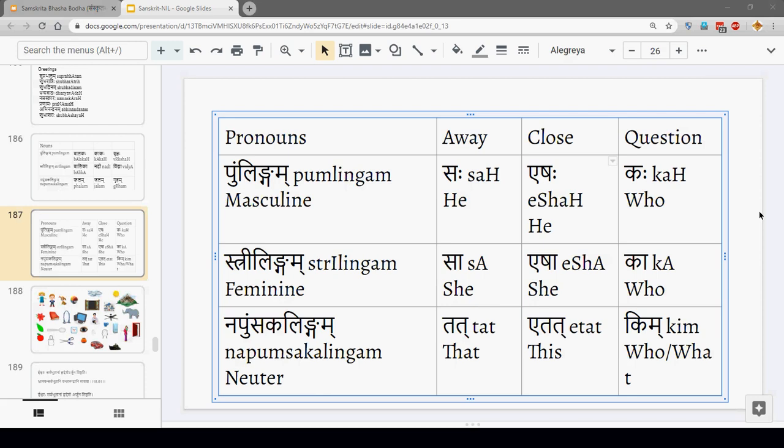So these pronouns are used in combination with other words which are masculine, feminine, neuter. For example, jalam is a neuter word. Jalam means water. With jalam we can use tat or etat. So tat jalam is that water. Etat jalam is this water.